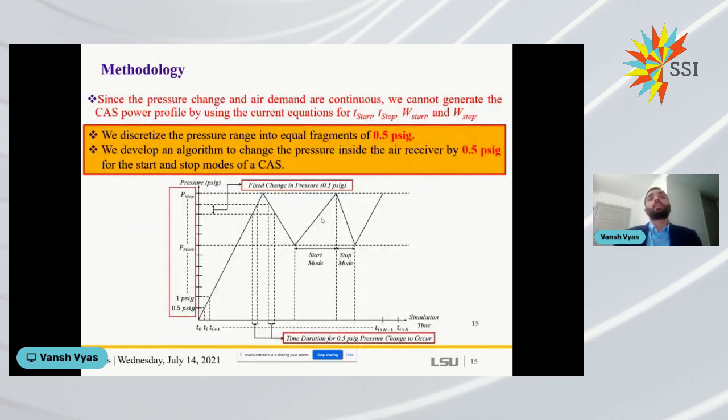Since the pressure change and air demand are continuous, it is hard to generate the power profile just by using the current equations. So, in order to achieve that, we are discretizing the pressure range into equal fragments of 0.5 psig, and we are developing an algorithm to change the pressure inside the air receiver by 0.5 psig for both the start and stop mode of the compressor system. And below, you can see an example of a power profile that we want to achieve.